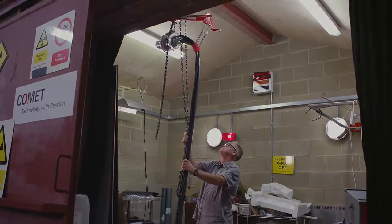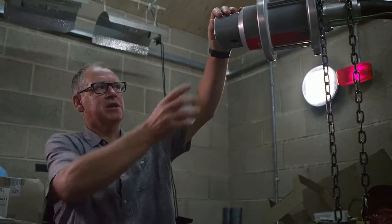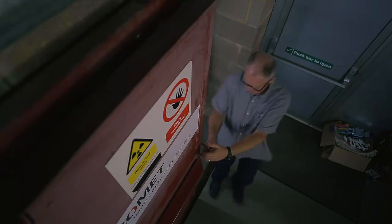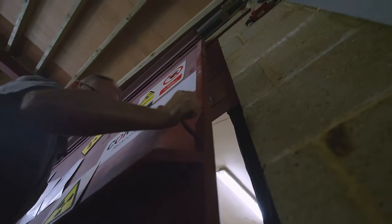This room is the room that contains the dangerous stuff, the radiation. Heavy-duty radiation comes out of this hole. When I do the X-rays, I come out of this room and go on the other side and shut the lead door. The door is made of lead and steel, weighs 1,250 kilograms, and then it's completely safe.